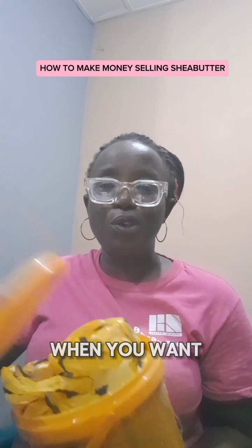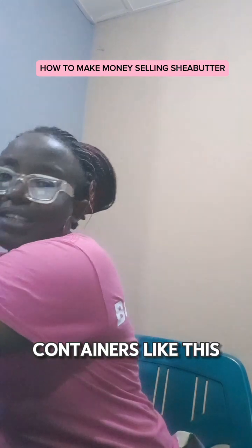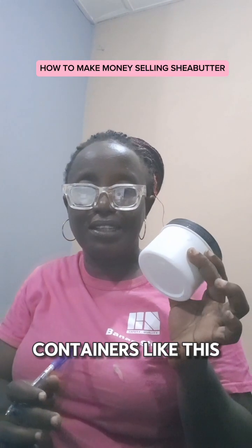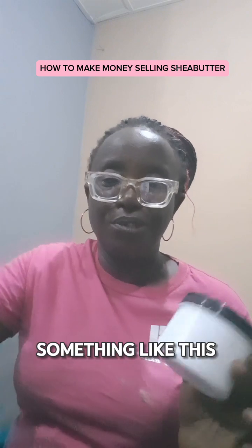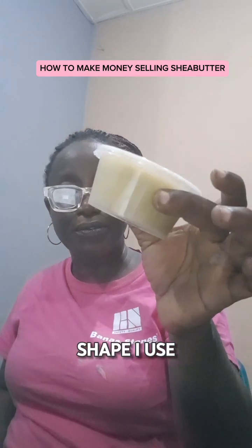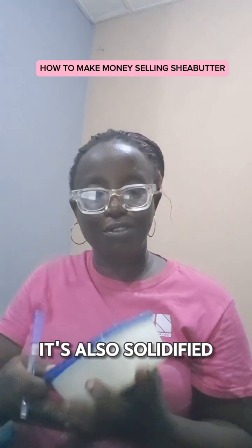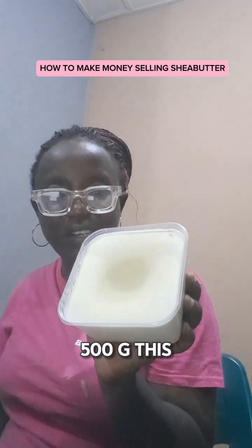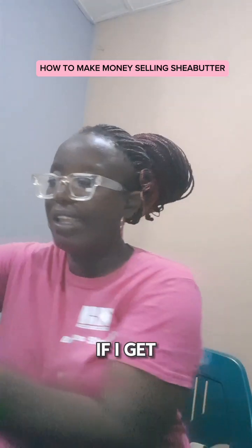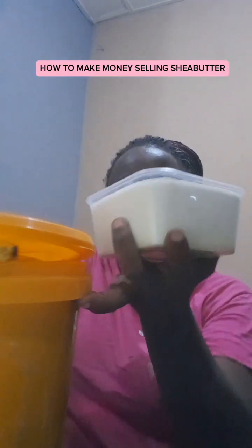So what you need to do when you want to share the shea butter is, okay, fine. You are going to take smaller containers like this. Look for smaller containers like this, something like this. See, this is another shape I use for shea butter. You can see it's also solidified there. This is the 500 gram. This 500 gram, you can get 6 of this from here.